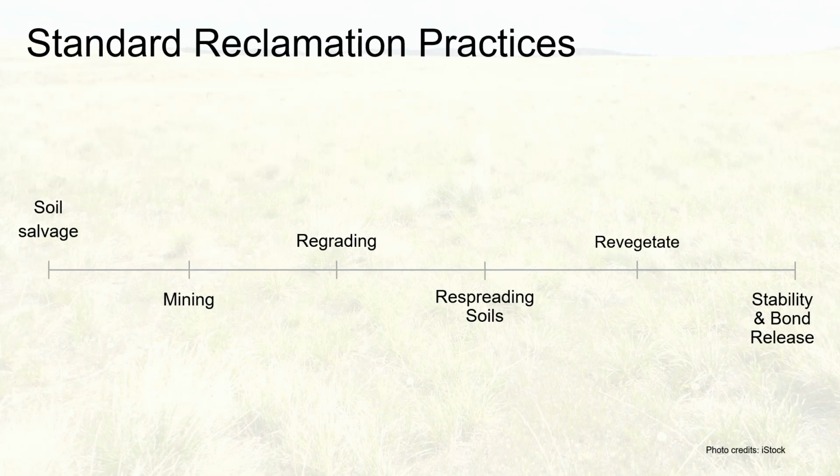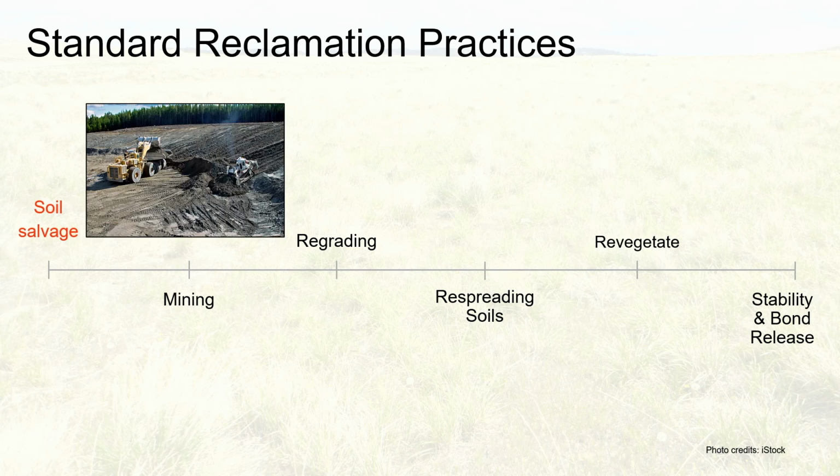So to start off with, I just want to go over some basic reclamation stuff. We're all talking about it in here. There's lots of different parts to doing reclamation at any particular mine site or any particular project. And so these are the main steps that we're talking about. And soil salvage is the first one that we have up here.